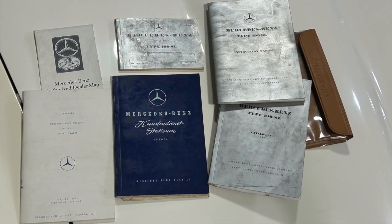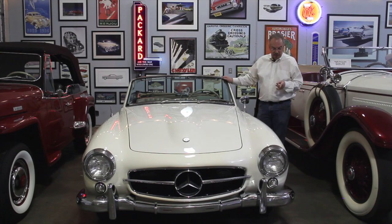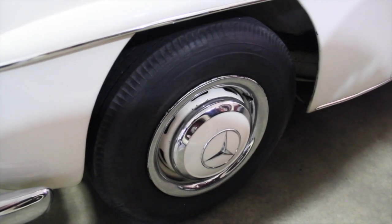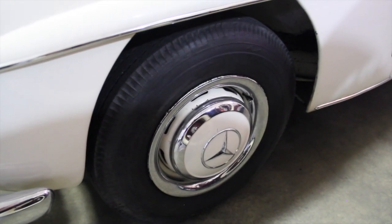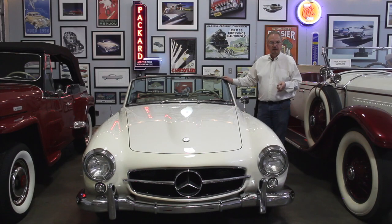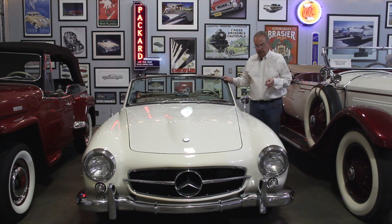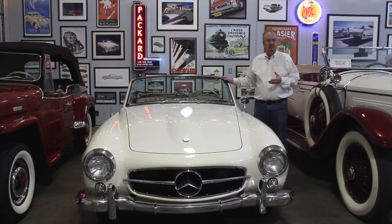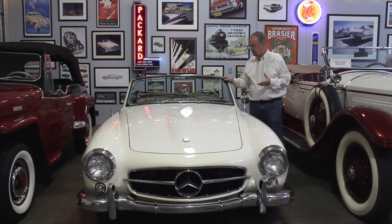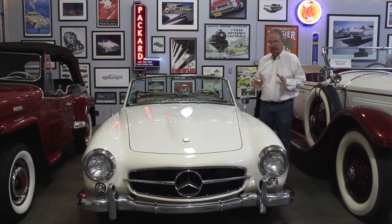Also, all of the manuals for the car that were issued when it was sold come with the car as well. The tires are older. They are Firestone bias plies, a 650/13 size tire, and I've driven the car at speeds up to about 40 miles an hour. I would probably replace the tires if I were going to drive this at freeway speeds, which I have not done. But again, it runs nicely. It's just a really nice package. The originality is something you can't find in cars that have been restored. This car has just been really well maintained all of its life.